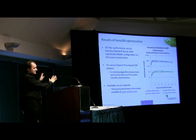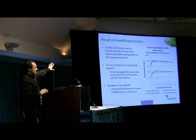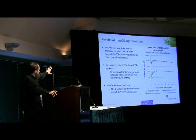without any changes in the front end. We're not optimizing the query optimizer. We're not doing anything to that. It goes about 50 to 70 times faster than a SAS RAID of, I guess, 6 hard drives in RAID 0. Not very fault tolerant, mind you. And 7 times faster than a world-class PCI Express-based SSD that we have in our labs.